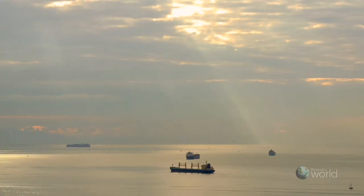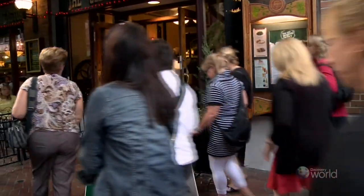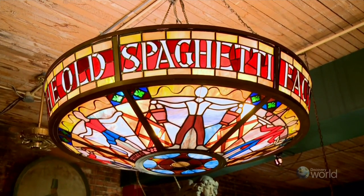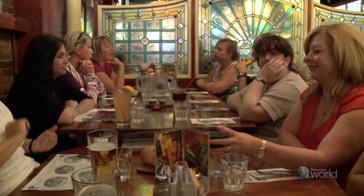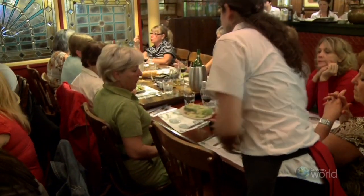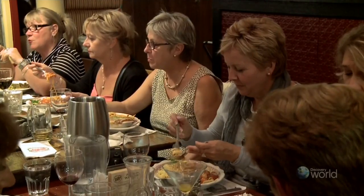As the last rays of the sun peek through the clouds over English Bay, our group arrives at the Old Spaghetti Factory in Gastown. Quite popular among Western Canadians, the restaurant is part of a chain that specializes in, yes, you guessed it, pasta. We are brought their classic fresh bread served with whipped garlic butter to tide us over until the main course. We savor our hearty meal and anticipate our next destination, the island city of Victoria.